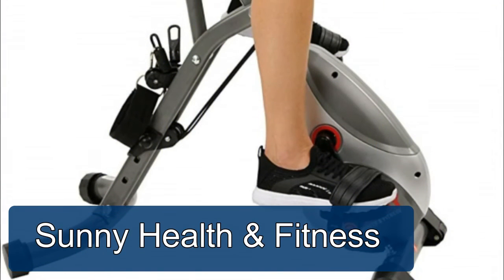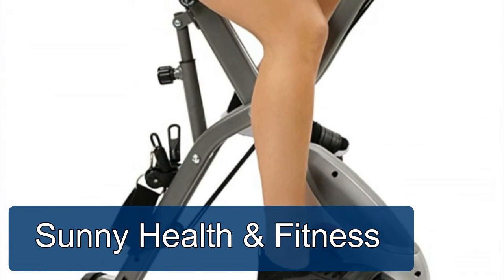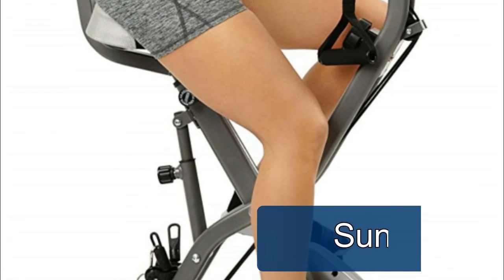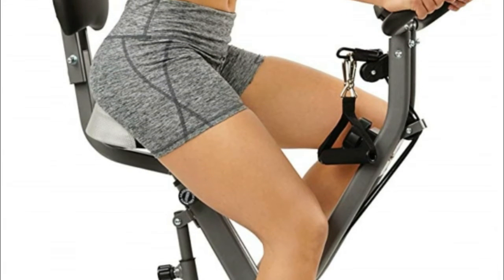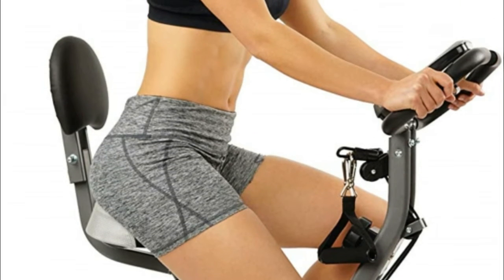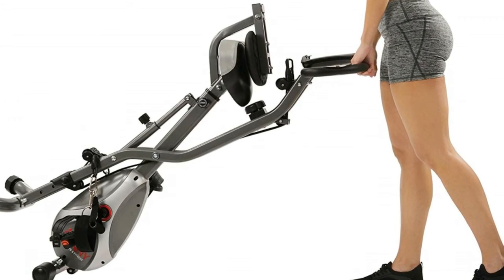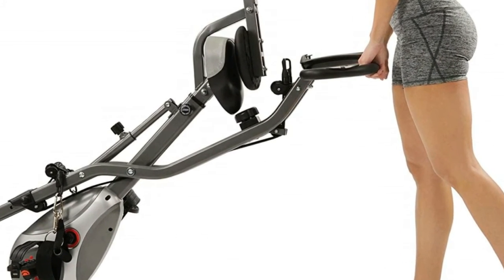Sunny Health and Fitness Foldable. Arm and leg resistance bands target various muscles, while maintaining a full range of motion. Tighten and tone muscle while you enhance flexibility, strengthen your core and lose weight. Build endurance by customizing the adjustable resistance levels on the magnetic belt drive mechanism, which keeps the stationary bike low maintenance and reliable. Adjustable pedal straps for added safety.